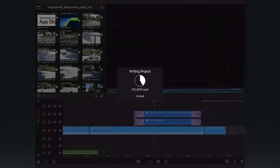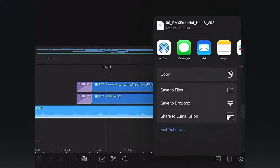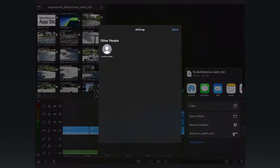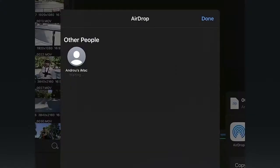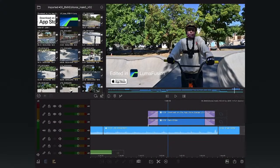So in this case, what I'm going to do is send my project package to my Mac. And here's the share sheet that pops up. I'm going to tap AirDrop. And there's my Mac. So the purpose of the LumaFusion project package is it enables me to essentially save my project somewhere, and then at a later date, I can just restore it onto an iPad or an iPhone and carry on editing. And now that we've finished exporting the movie and the LumaFusion project package, I think it's time we took a look at the final video.